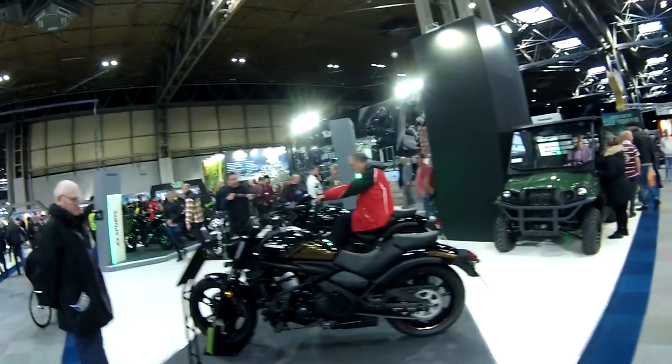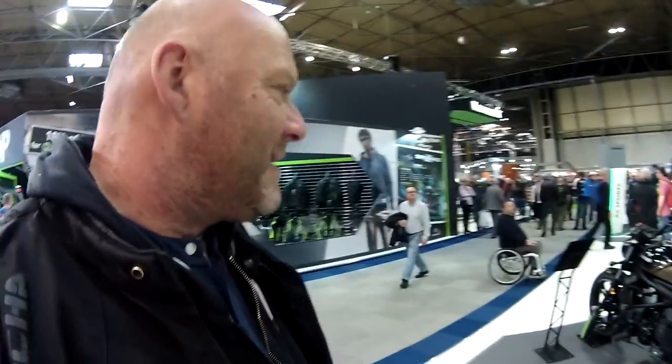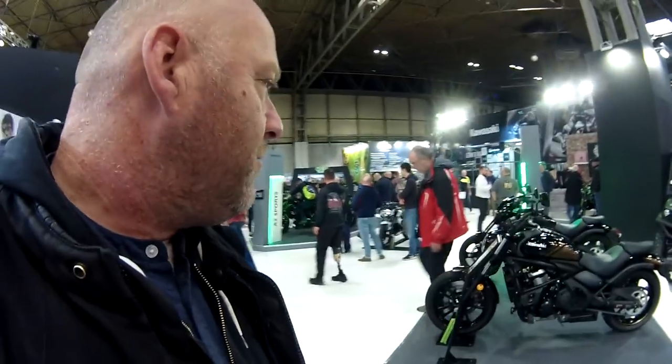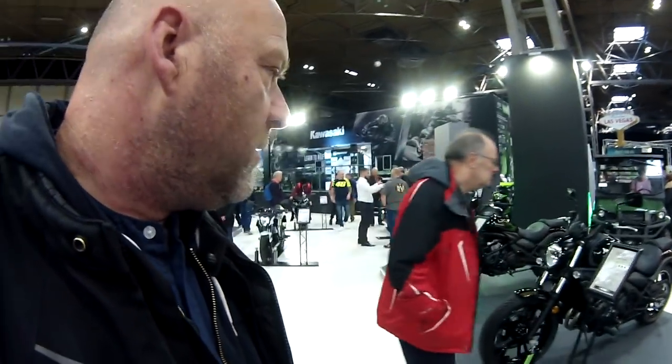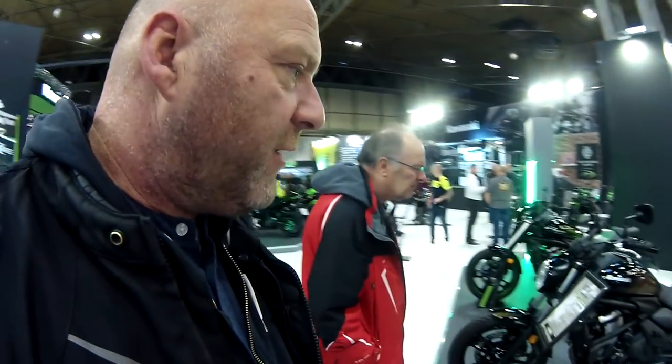Yeah, the Vulcan S. You know what, a lot of people are against the Japanese doing the cruiser bikes, the bobber style bikes. But I'll tell you what, it's not a bad effort. That is not a bad effort. The Japanese ones so far, Kawasaki are producing the best ones, definitely. Honda, nah. Yamaha, middle of the road. Yeah, I would say that was the best one so far.